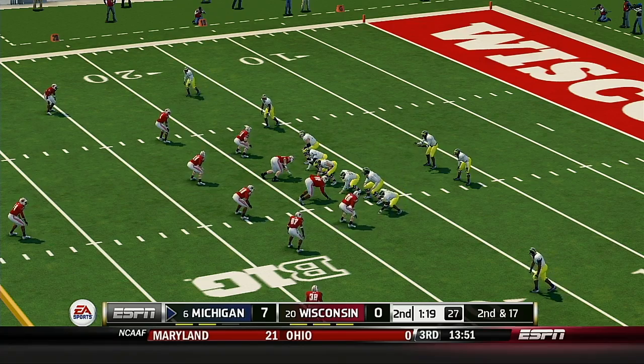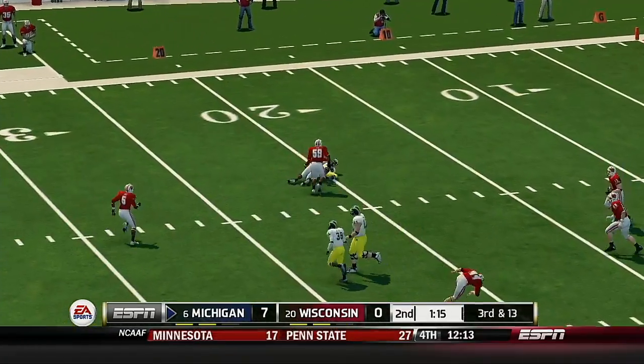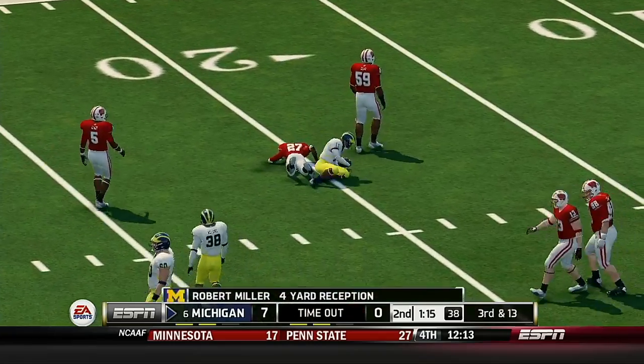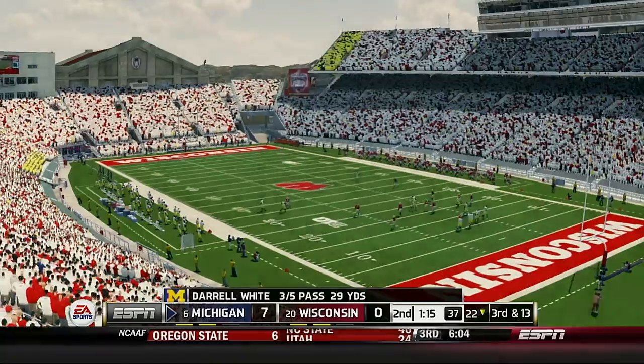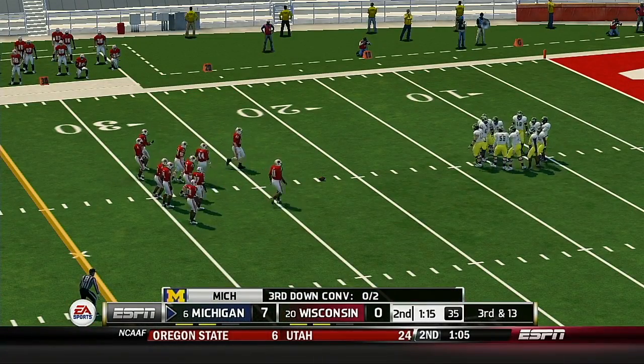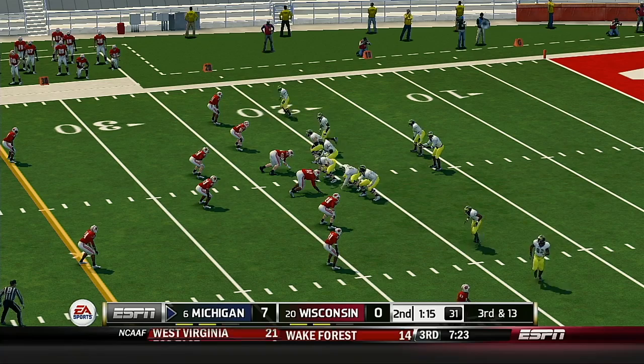The next time this quarterback drops back to throw, you got to be thinking he's going to be a little bit gun-shy and concerned about the pressure that these defenses putting on him. Miller gains about 4 yards there. Wisconsin's going to take their first time out of the half. From their own 22-yard line. Third down.